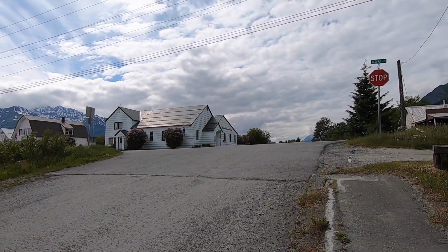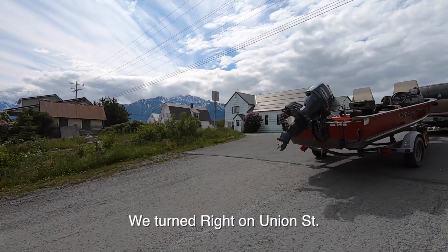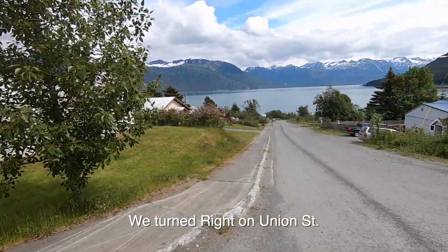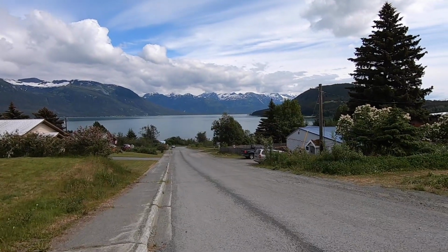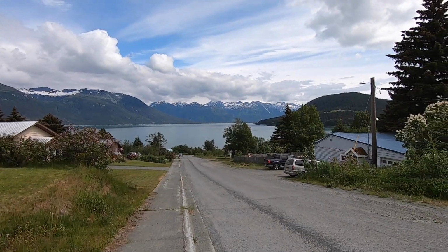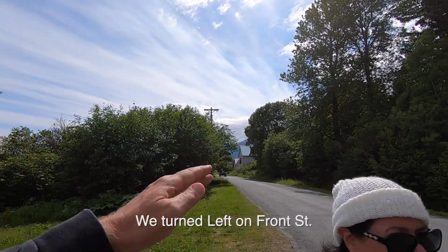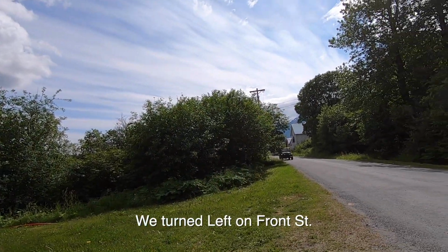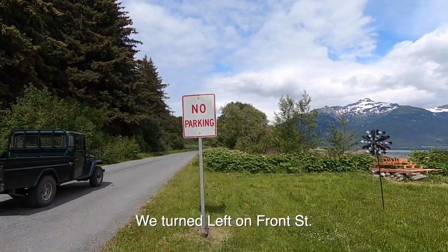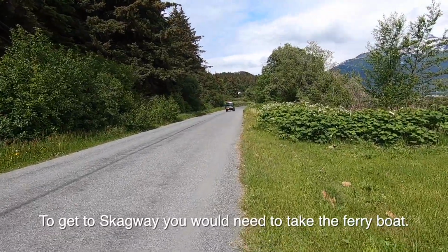And what is this? So we were on Main. That's where the brewery is. We turned up 2nd Avenue. Now we're on Union Street going back towards the water. And it's a pretty steep road. If you look over here to the right, you can see the ship, maybe through the trees there. We came down Union, made a left on whatever street this is. And we're going off this way. Headed towards Skagway, but probably not going to get there.